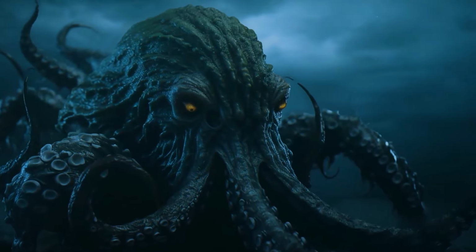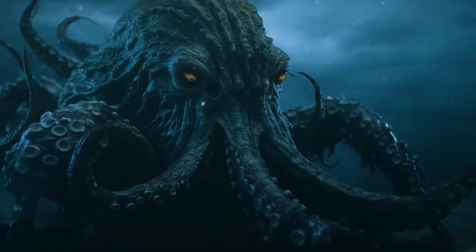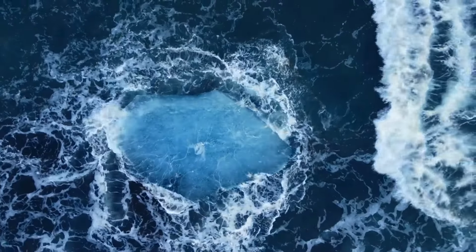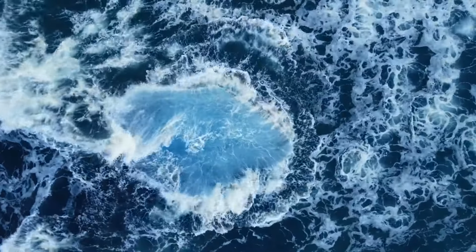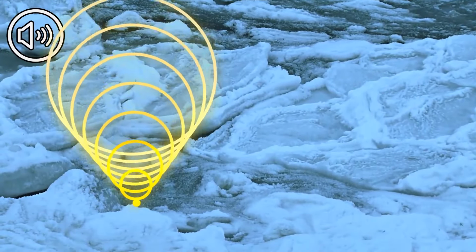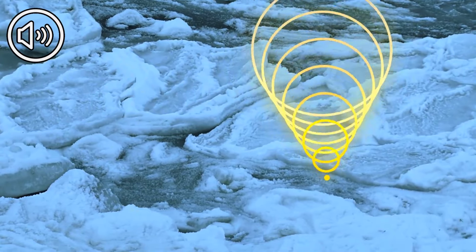Rumor has it that the noise might have something to do with the fictional half-octopus monster Cthulhu, or some other colossal deep-water creature. But if you don't believe in monsters, science has another explanation: iceberg fracturing. The thing is that icequakes recorded in the Scotia Sea resemble the mysterious bloop a bit too much for it to be a coincidence.